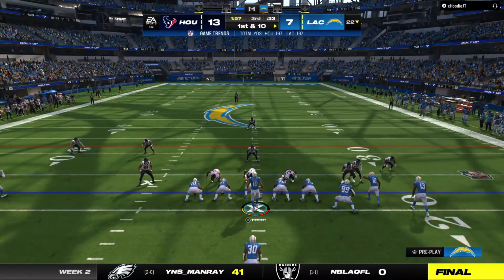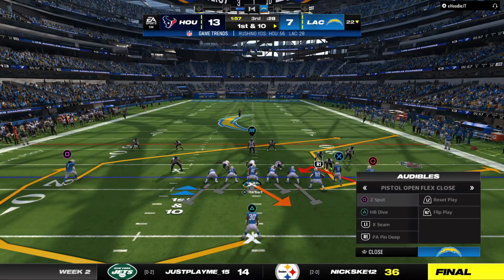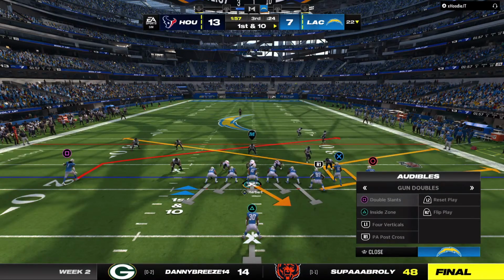The Charger drive about to get going. And that last drive, so effective in the passing game, resulting in the touchdown. Maybe not many people were focused on the trenches. There was good protection there.